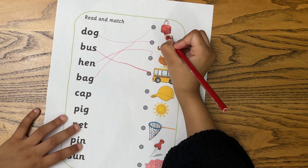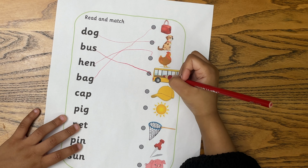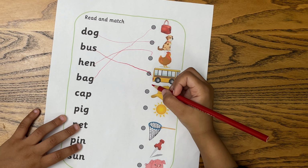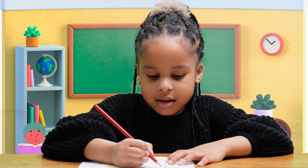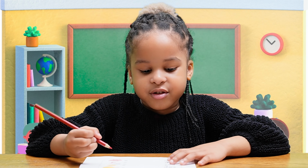And this one? No. This one? No. This one? No. This one? No. This one? It is that one. It's a cap. That's right. A cap. Very good, Casey. Let's do the next one.